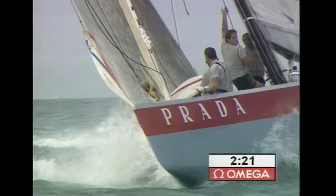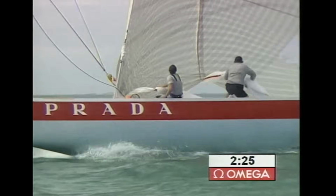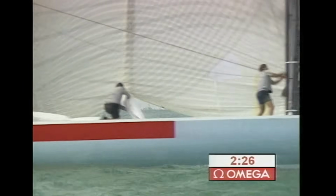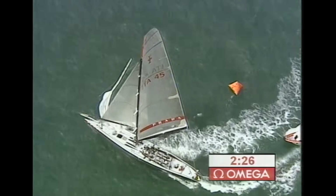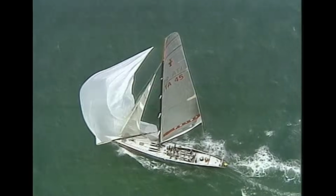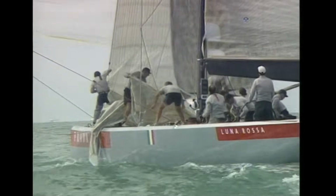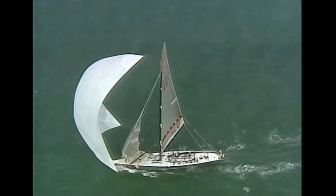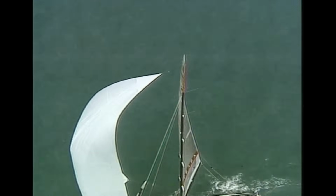After losing Max Sirena, it's Piero Romeo who's up there with Paolo Bassani and Simone Damiani. Here they go, round the mark. At 2:26 behind, they've lost 27 seconds on that beat to windward into the last leg of the race. The final spinnaker set coming up for Prada, and the Italians, in a nightmare day, trail Team New Zealand.